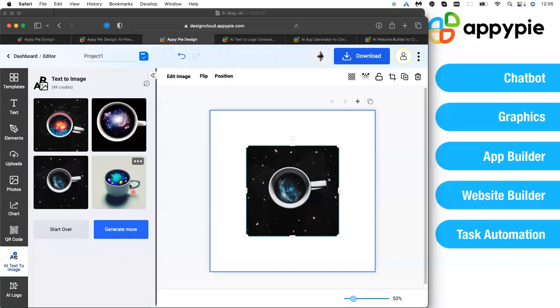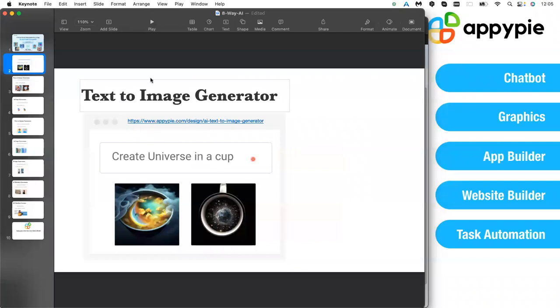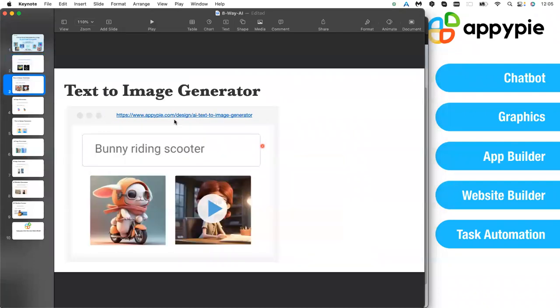So we did a quick test here, cup in the universe. This is the results we got. Now, if I wanted to generate more, I can click generate more, or I can just click on start over. I will come back to this page and then I can go ahead and do another one. So I just showed you a quick little demo. Let's get into something fun.